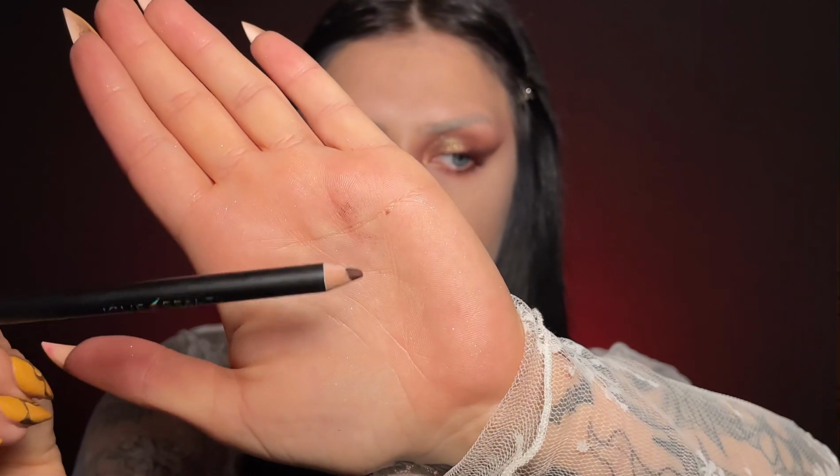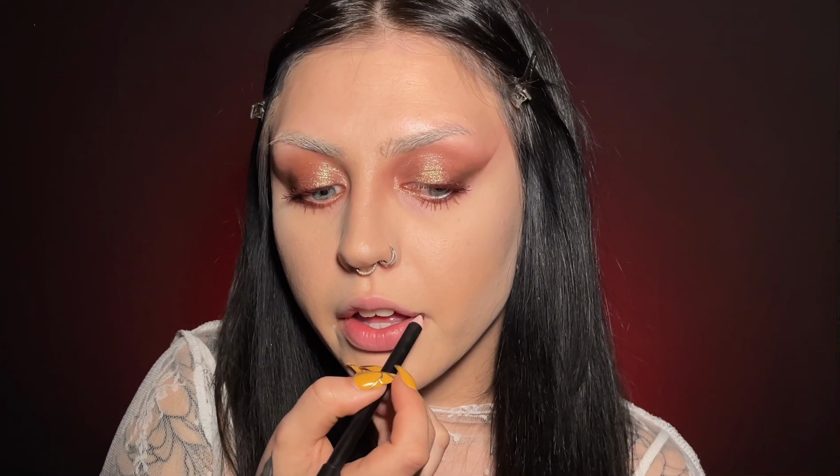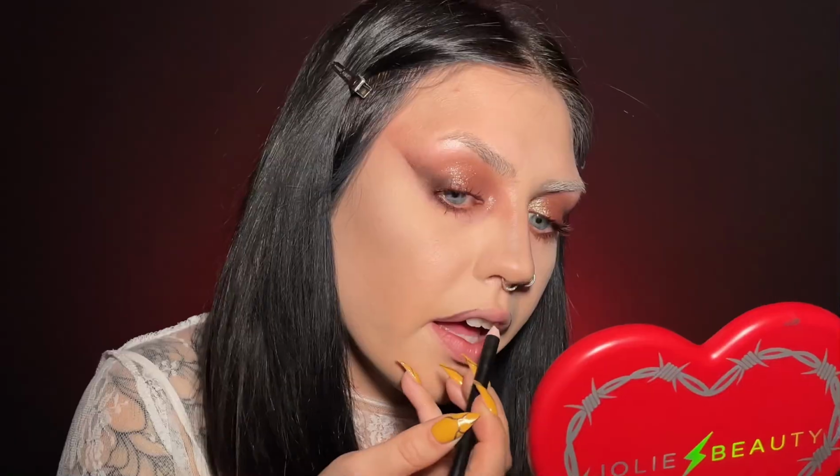I'm going to go in with one of the new Jolie Beauty lip liners. I'm so happy Jolie has lip liners now. This is in the shade Willow. So it's just like a dark brown. And I'm just going to start mapping out the shape that I want. So I've got to ignore where my actual lip line is and just create a whole new one.